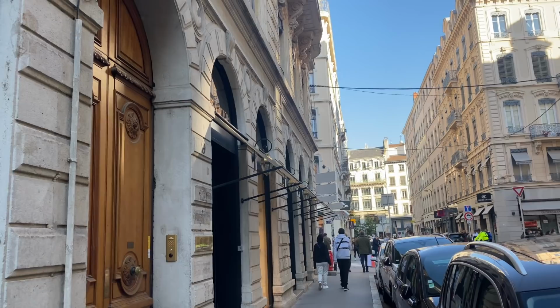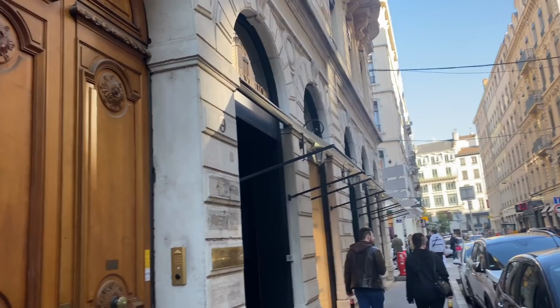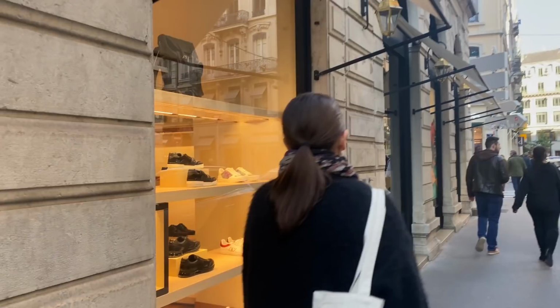Hi guys, so I'm inside Lyon right now in France, and I'm gonna take you inside Louis Vuitton. This is such a beautiful Louis Vuitton, and I cannot wait to show you everything. As we go by, I'm going to show you the window front.